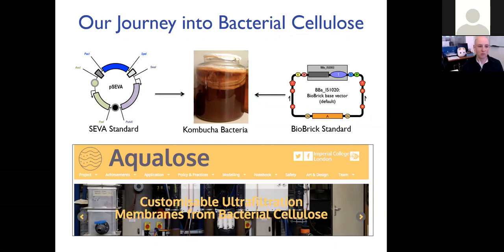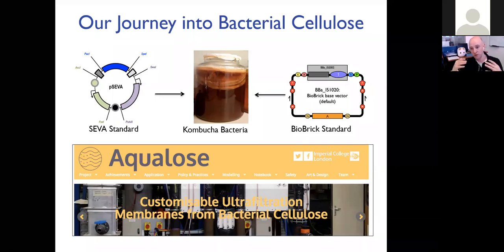And by combining a synthetic biology standard called SEVA plasmids from Spain, from Victor de Lorenzo's group, with the BioBrick cloning standard used in iGEM, they were able to get to the point where they could start doing synthetic biology in this bacteria that they'd isolated from kombucha. Their project aim was to grow this into material layers that can have functional peptide things expressed on the cellulose that allow special filtration of water to get contaminants out of the water.